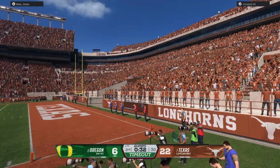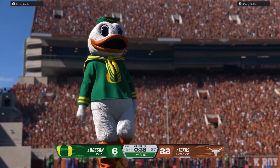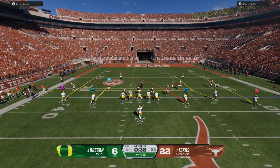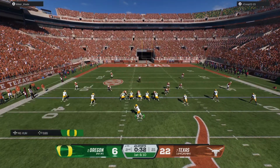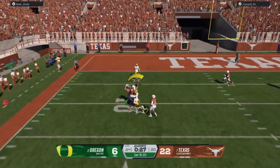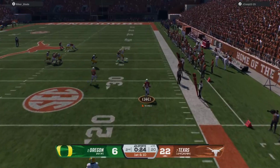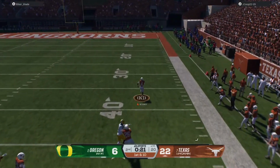He's brought down, but not before he picks up the first down on a gutsy call to keep this drive alive. Now Oregon will call its second timeout. And they'll still have 1 in their pocket for what's left in this first half. Dante Moore fires to the wideout, and that is interception number 3 on the day. Got some room to run. He's at the 40.